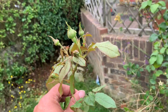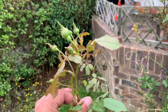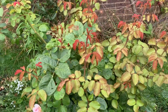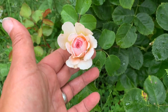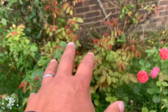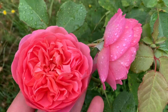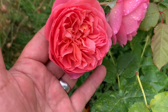And this here, I'm sure I said in a previous video, is up to my neck in terms of height. All of these roses, as you probably know, are still less than a year old. Emily's just got the one flower on it for the time being, but she is growing fantastically well. Look at all the new growth that's coming through. Boscobel, see, I don't get it. I really don't get how, you can see the water here, these roses haven't been destroyed from the rain.